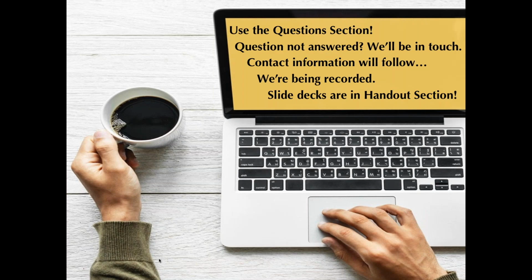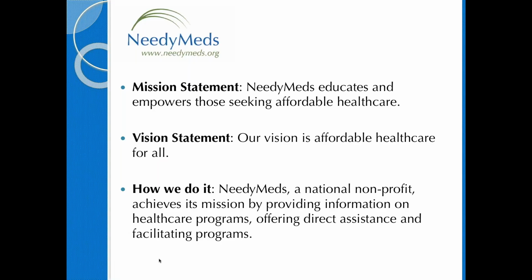So with that, I just wanted to get started making sure that everybody was familiar with NeedyMeds. What you are looking at is our mission statement, our vision statement, and how we achieve that mission. But simply put, NeedyMeds connects people to programs that will help them afford their healthcare expenses. And we do this free and anonymously through our website, needymeds.org, and our helpline, 1-800-503-6897.